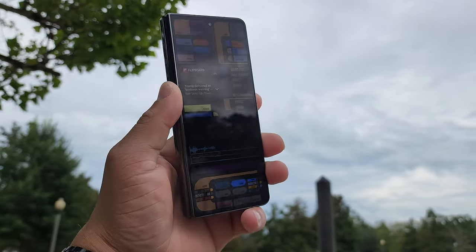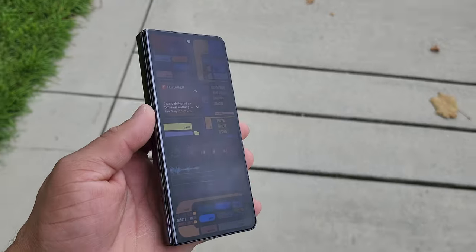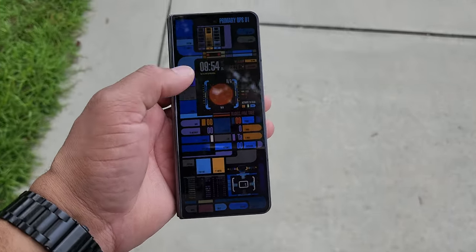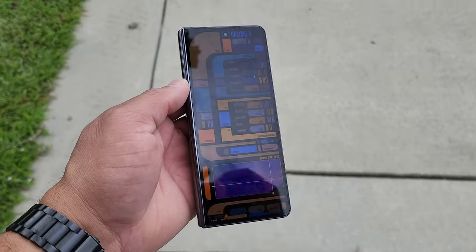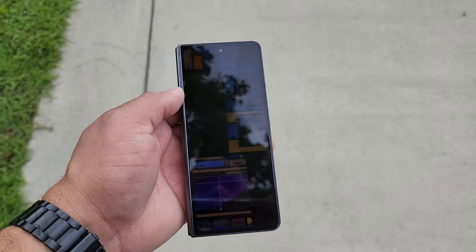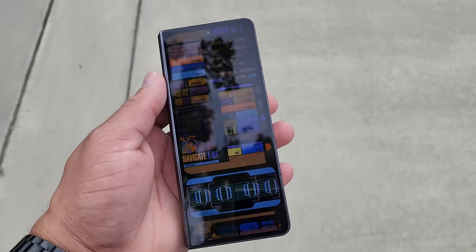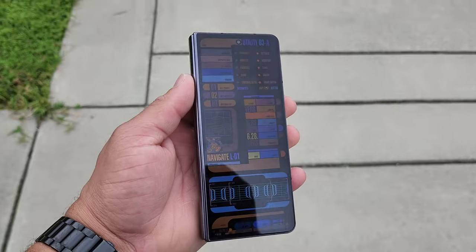A one-all solution, a one-stop shop, a smartphone, a tablet, a multimedia device, a mini PC with Samsung DeX, and much more. The Galaxy Z Fold 4 is a device that gives you the combination of all these devices. And it does a great job at it, by the way.